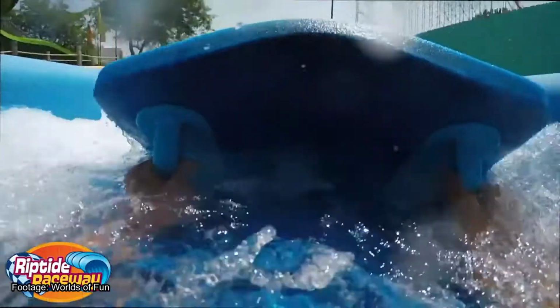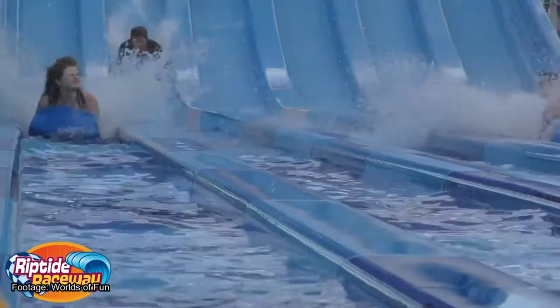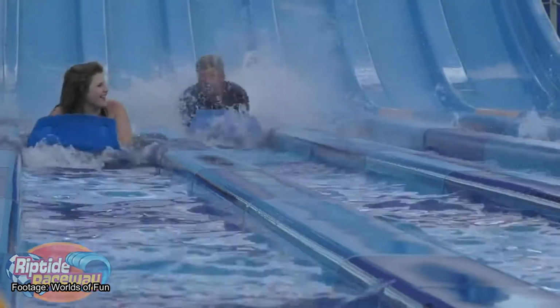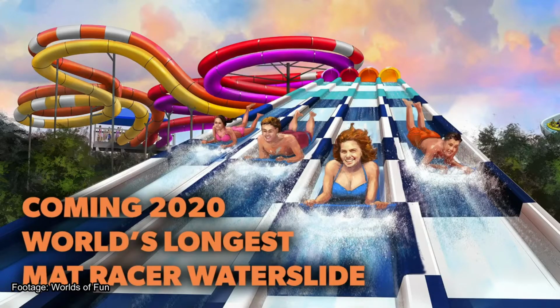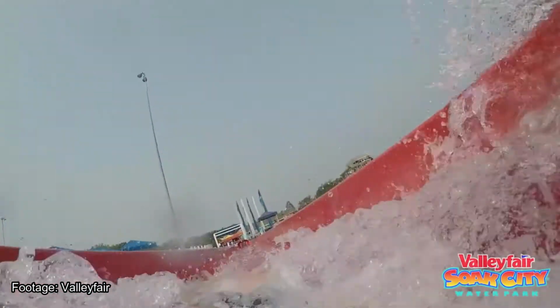So I can probably squeeze it in there. Maybe it'll interact with the other slides, I don't know. But yeah, it's going to be a mat racer, and it's going to open in 2025. I just realized that Valleyfair's last water park expansion was in 2015, so I think this came at a good time.